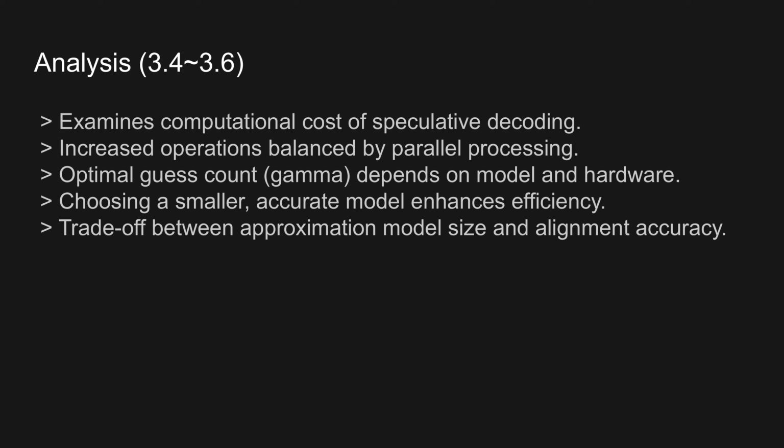Precisely. The authors provide a formula to calculate the optimal gamma, showing that this balance between alpha and gamma can yield the best speed improvement. They also discuss how hardware configurations impact this choice, emphasizing that gamma should be optimized based on the specific computational resources available. So the optimal gamma isn't just about model alignment, it's also tied to the capacity of the processing setup. Got it.